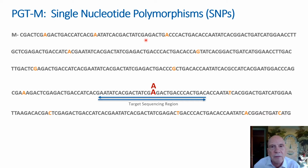Your DNA is different from everybody else's unless you have an identical twin, and that's how the police can figure out if you've been at the scene of the crime, or they can do forensics or population migrations around the world. They use these polymorphisms, differences, multiple morphisms, changes of the DNA, and they're single letters, so they're called SNPs. So this is mom's DNA in this example.